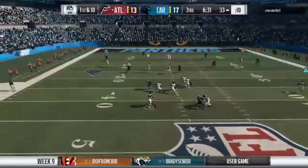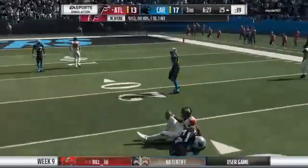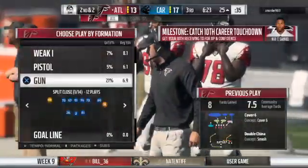First and 10, it's Ryan. Bryant has it, and he's able to get it down to the 25-yard line. A good pickup there, 8 yards on the first down completion.